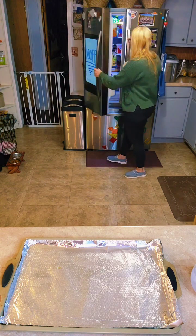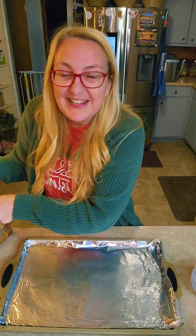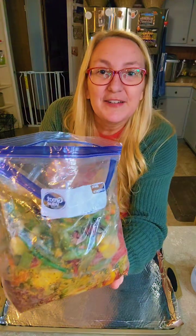So, this one is double bagged because Abby poked a hole. Okay, I'm not going to say names. Someone poked a hole on it on prep night, so I had to double bag it, but this is ready to go.